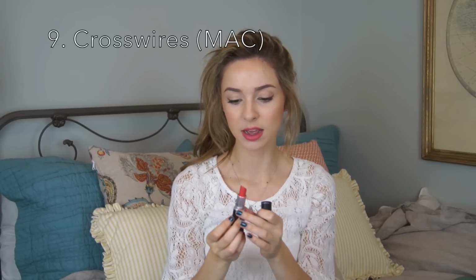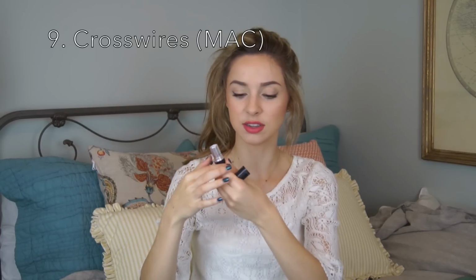And then I have two lip products. My favorite lipstick that I majorly pull out all in the summertime is the lipstick in Crosswires from MAC. It's just like the perfect pinky, reddish, coralish, bright lip in the summer. It looks so good with a tan. It literally looks amazing with a tan. Not even so good, amazing. If you're looking for a great, bright, but not too bright lipstick to wear in the summertime, Crosswires by MAC.